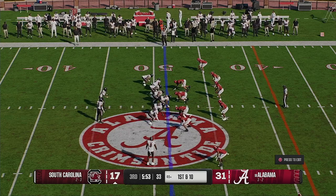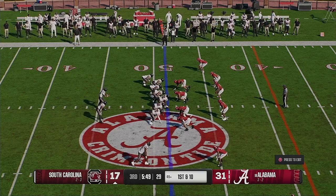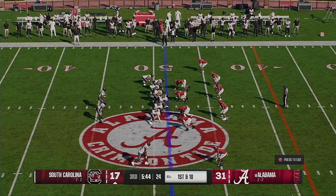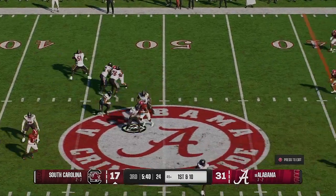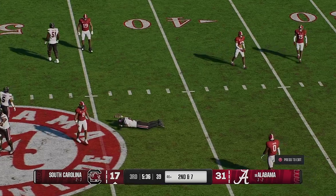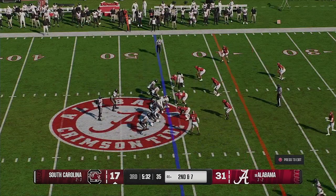The Gamecocks racing to the line in the hurry up. Yeah, and how about this offense? A little counter, a little misdirection. Get everybody's eyes going one direction. They go back the other way. Nice execution by the offense to make the big running play down the field. Escapes the sack. Trying to escape and get it himself. Got to protect the merchandise. Gets down without taking a hit.